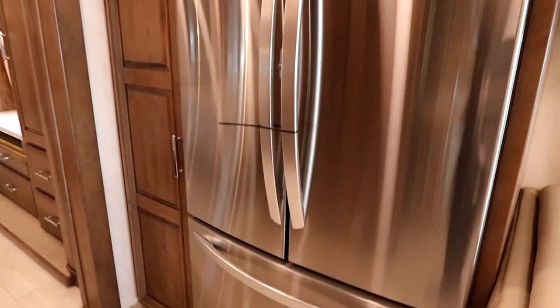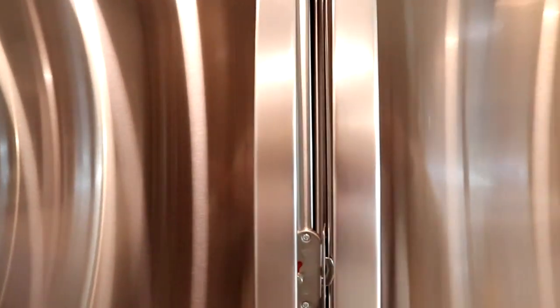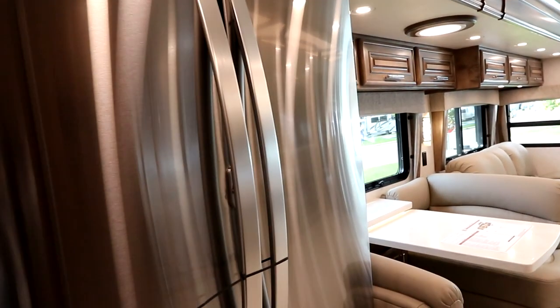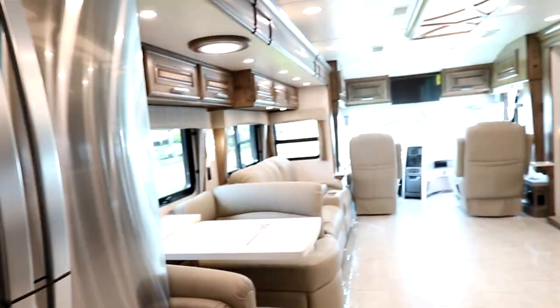Large residential French style fridge. Now they have the fridges locked, so normally I would show you, but in this case, unfortunately, we can't. And next to it is a very large and deep pantry, and you'll notice it's also lit, which is a nice feature that it just adds that extra light.